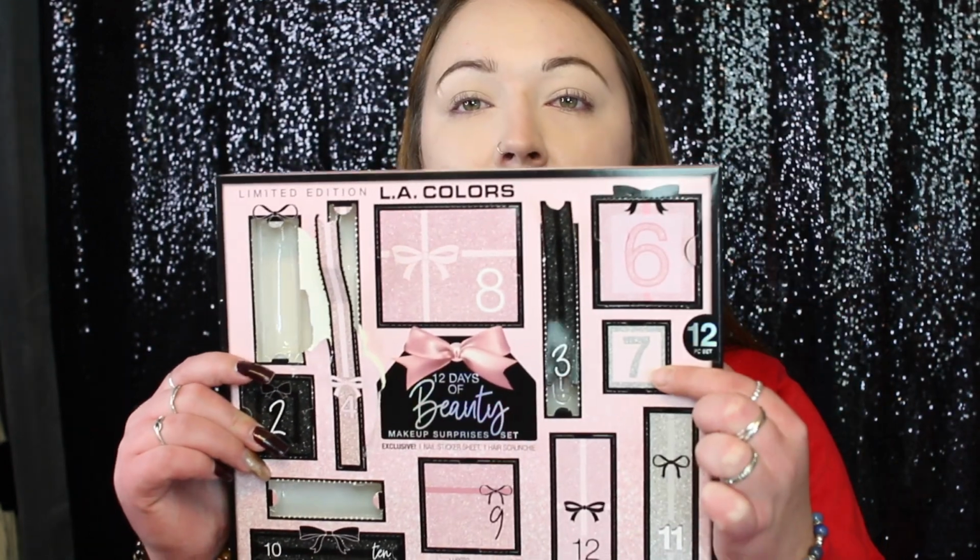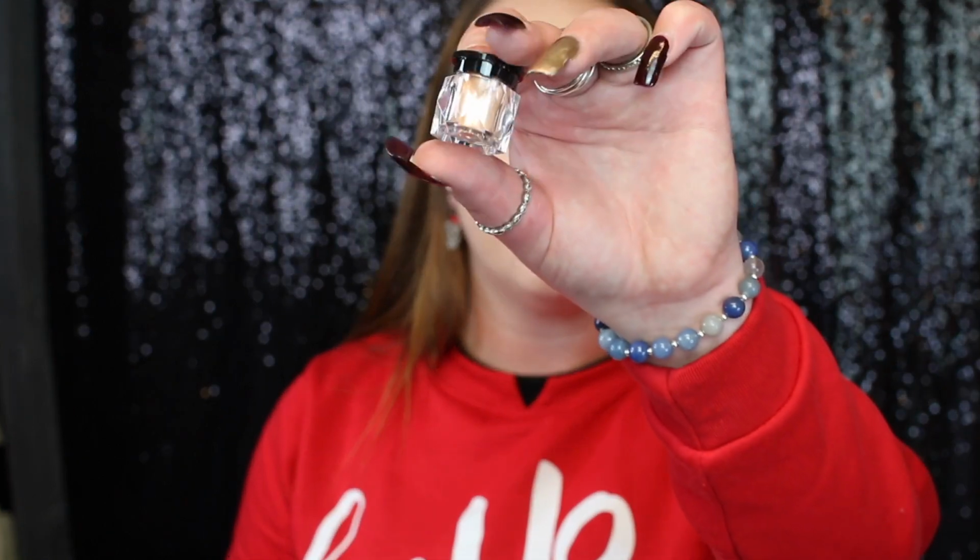And then we have number 7, which is right under number 6, so it is a little box. So it looks like a loose pigment, which I did get last year, and I think it's going to be the same shade as well. This is a loose eyeshadow. It's a really, really pretty light gold shade though.